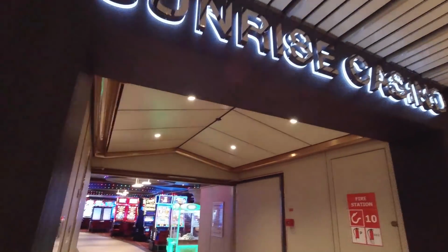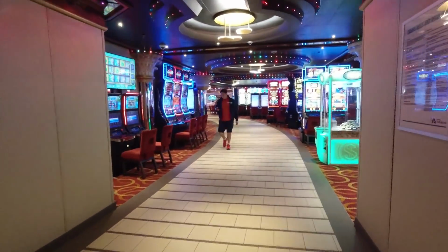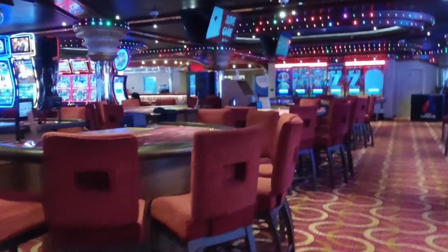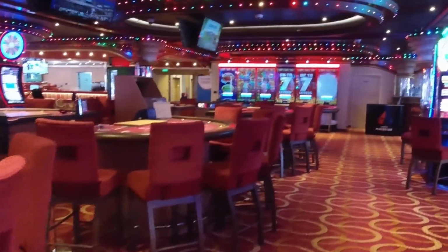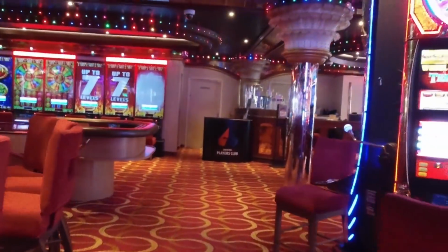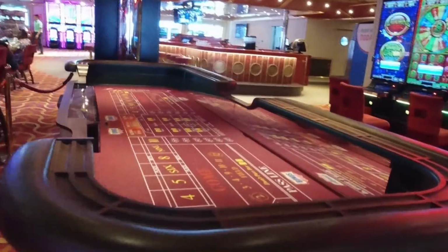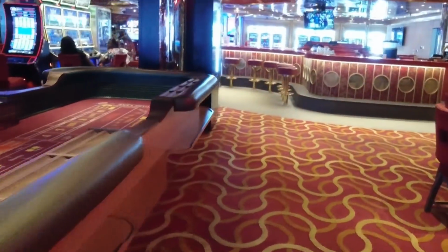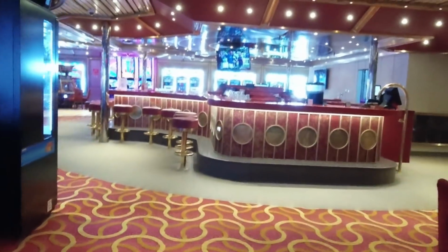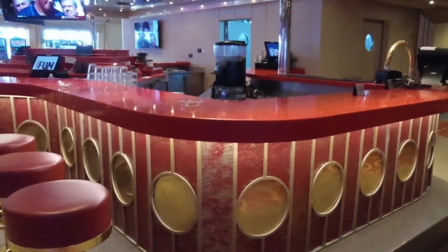Next up is a favorite on every Carnival ship, the casino, where you can put your skills and a little luck to the test on the tables and slot machines. You can join the Carnival Players Club, which offers gaming lessons for beginners and can establish credit lines and betting limits for high rollers. The casino bar is always right nearby to quench your thirst while you play.